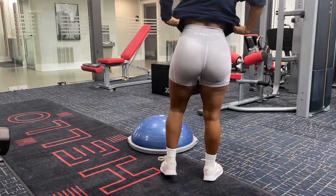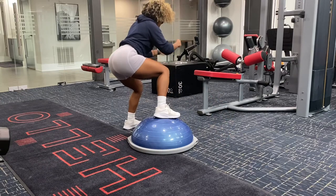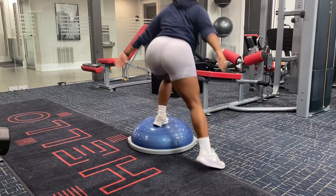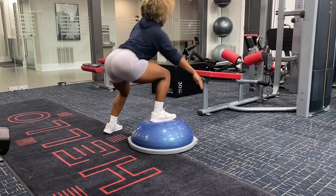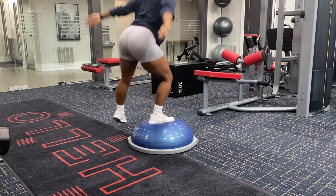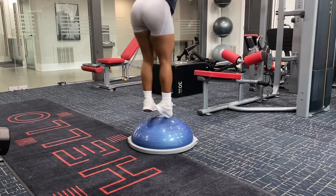Moving right along into up and overs. I love these. These are hard. As you'll see, I'm struggling in the beginning, because it's really focusing on your balance up at the top and then squatting on the sides, really working those glutes. So make sure you take it slow and really focus on your squat and on squeezing those glute muscles.